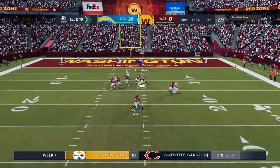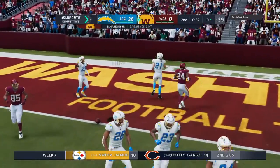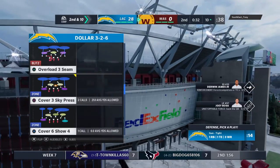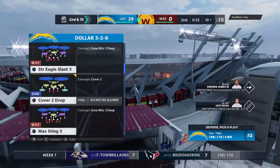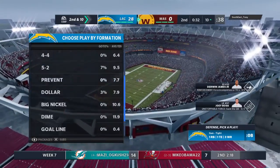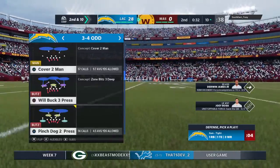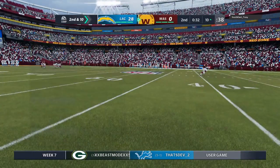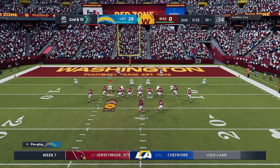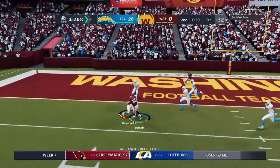On 1st and 10, it's Haskins. Toward the end zone, but that's going to wind up incomplete. He was trying to get it to Terry McLaurin, but it'll be 2nd down. As a defensive back, you have some weapons at your disposal that we don't often talk about. You can read the receiver's eyes, you can read his hands, and you know that the arrival of the ball is imminent. That allows you to make a play on it and oftentimes knock it away. An incomplete pass on 1st down. That leads to a 2nd and 10.